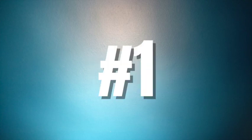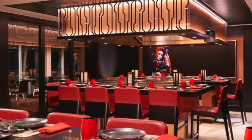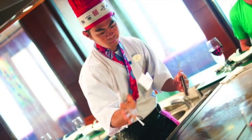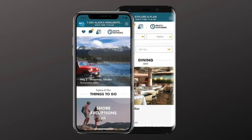Now how about a couple tips? First, I recommend checking out the teppanyaki specialty dining option. It's a Japanese specialty restaurant where you can enjoy dinner and a show as the chef prepares your meal right in front of you. It's a great family activity. I recommend it.